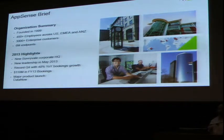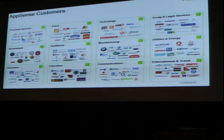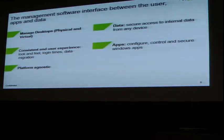Some massive growth recently, all traditionally around desktop security and things like that. I'll talk about that in a minute, where customers are using our technology. Lots of customers across lots of different demographics, lots of different vertical markets that we work in, and large customers all around the world. So what are we? We're the management interface that lives between the user, their apps, and their data. Typically we manage people's application settings, their Windows settings, their app settings, making sure they get a consistent look and feel. It's all about speeding up things like login times and helping with data migration, that sort of thing, is where we fit typically.